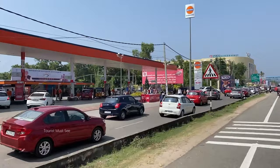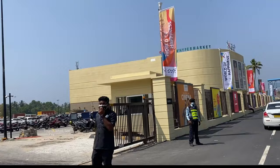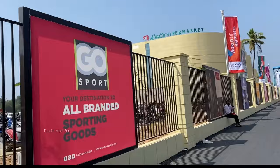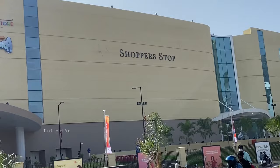Today in this video, I am going to showcase one of the largest shopping malls of India, none other than Lulu Mall. Recently, we showed you the Lulu Mall Bangalore video. At a gap of about 2 months, here in the capital of Kerala, Trivandrum, the Lulu Mall opened officially on 16th December, whereas it opened for the general public on 17th December.